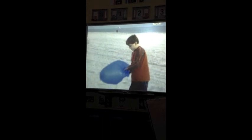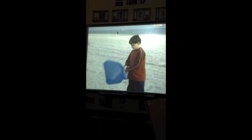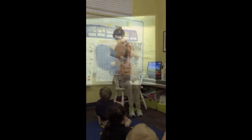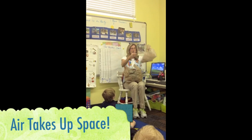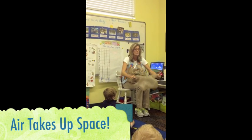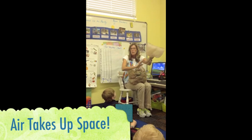Air takes up space. Open a plastic bag and swing it around or hold the bag up to catch the air in the wind. Then close it up quickly. You've trapped air inside the bag. You can't see the air. Did I capture some air? Yes, I did. What if I went like this? I wonder if I could capture more air. Whoa, look at that. What's inside that?